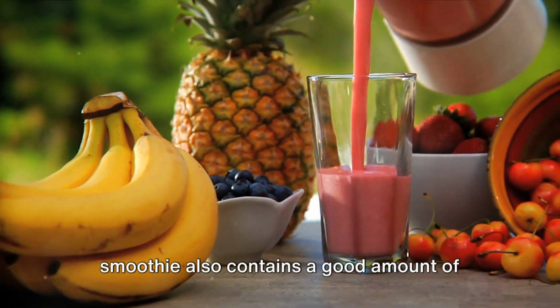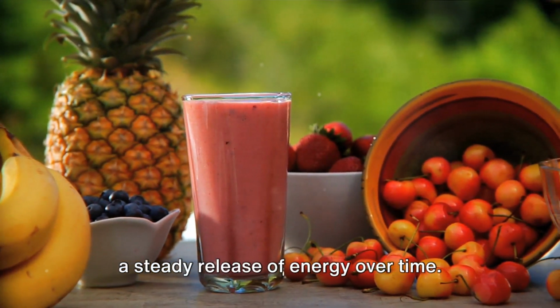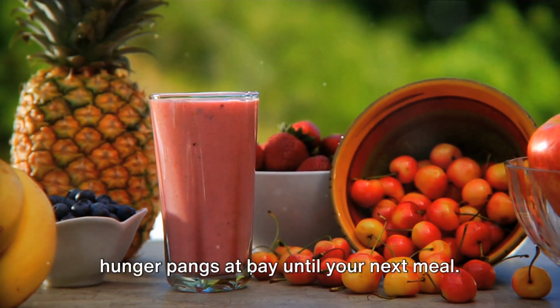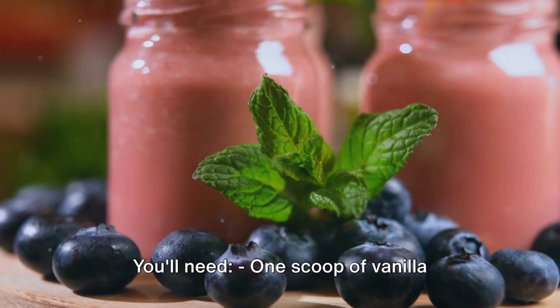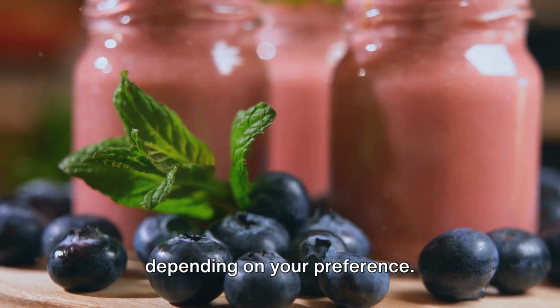This smoothie also contains a good amount of complex carbohydrates from oats, providing a steady release of energy over time. Plus, it's a delicious way to keep those hunger pangs at bay until your next meal. Now for the recipe. You'll need 1 scoop of vanilla protein powder. This could be plant-based or whey, depending on your preference.